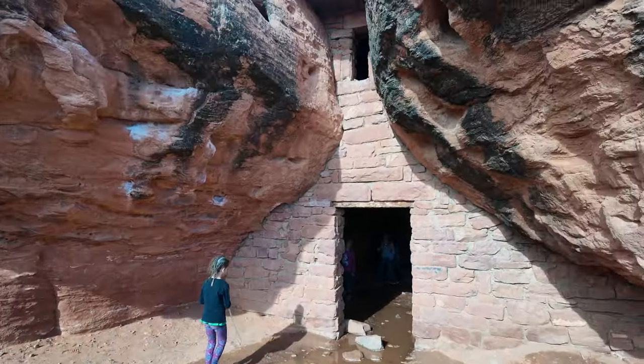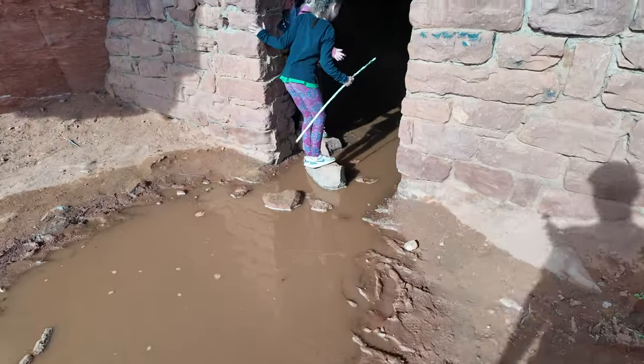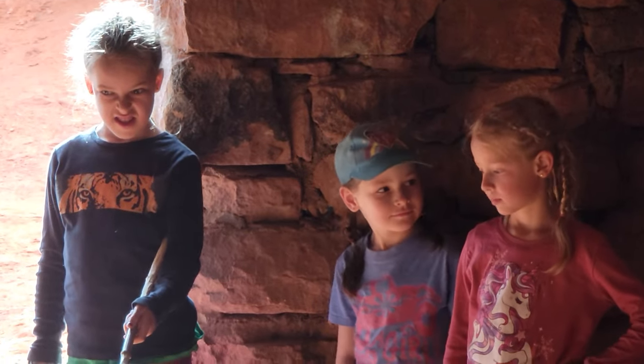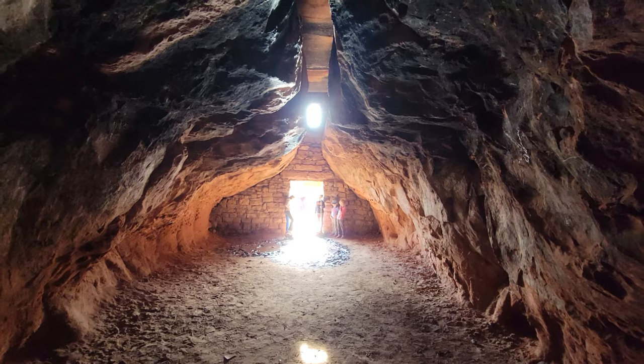So we have come down to the entrance of the Pioneer Cabin again, and look how much water there is now. It clearly rained quite a bit here since we were here yesterday. Girls, where are we? We're in a cave. In the Pioneer Cabin! Pretty cool, huh?